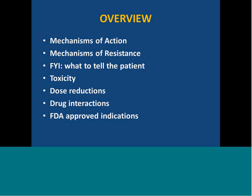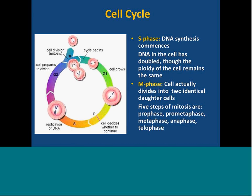The thing that I really wanted to cover was the mechanism of action, the mechanism of resistance, which really bothered me because two questions on the boards were mechanism of resistance, and I didn't know any of it. What do you tell the patient when you put these people on these drugs? What do you have them expect when they're going through treatment? What is the toxicity? How do you dose reduce? What are the drug interactions that you need to be aware of, which is another favorite board question, and then the FDA-approved indications.